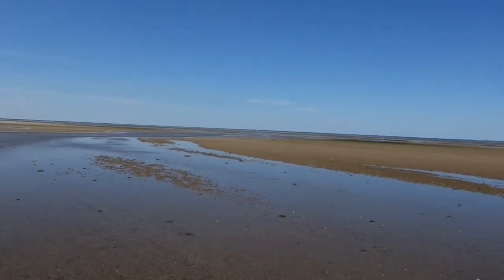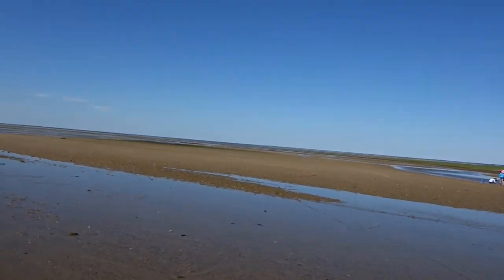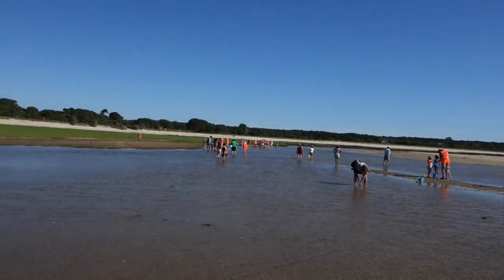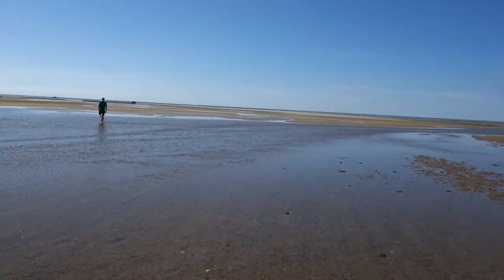So some interesting things here. We're at low tide in the Cape Cod Bay in Dennis, Massachusetts. It's actually, this is Brewster, and that's Dennis right on the border here. And during low tide, this water is very shallow, we're walking in it, and all the little critters get exposed.